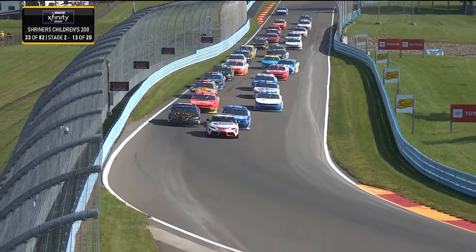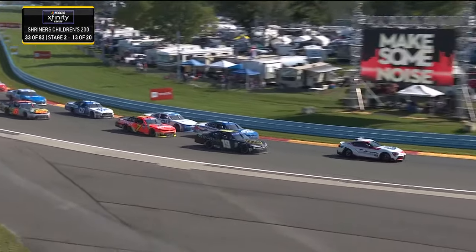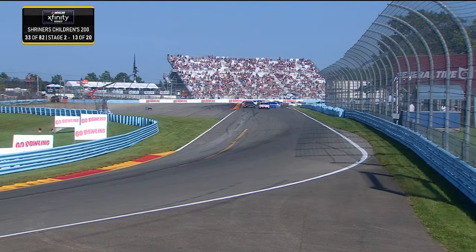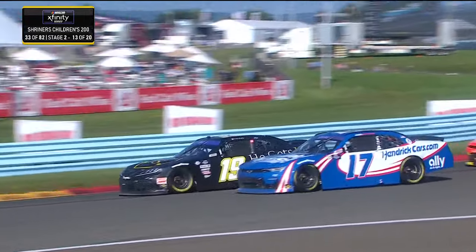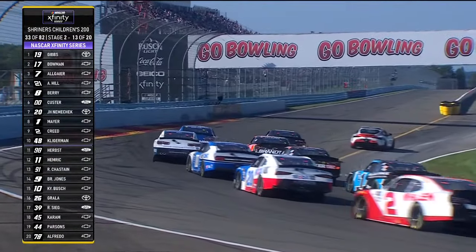Two by two once again as we get ready for the restart. Still eight laps, it'll be seven to go in stage two when they take the green. Up front, it's Gibbs and Bowman. And Gibbs, with an impressive restart the last time, was able to get in front of Bowman in turn one and never look back. Gibbs already has led 27 laps today. Bowman's been out front for four laps and Allgaier one.